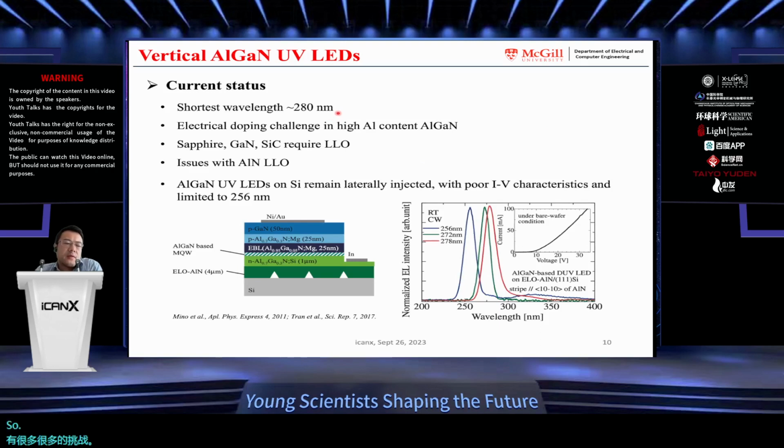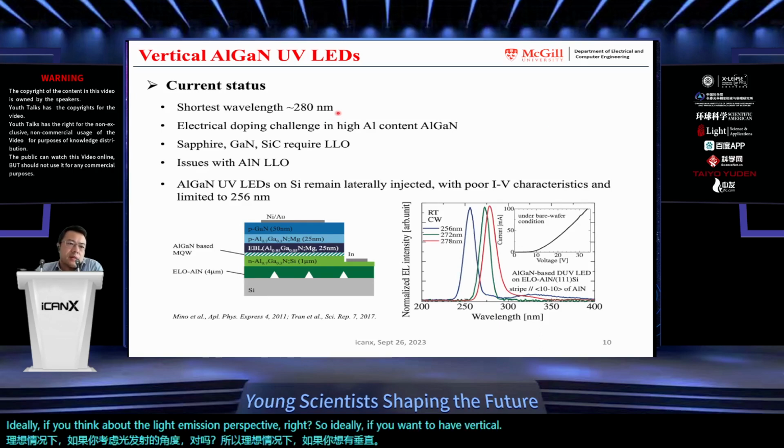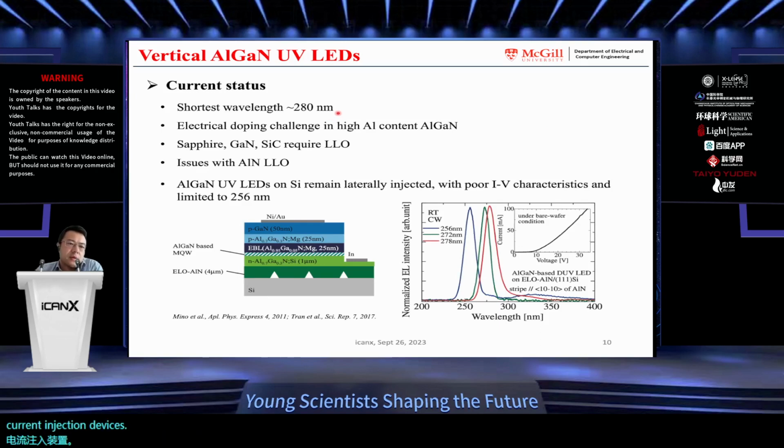Ideally, if you think about the light emission perspective, if you want vertical current injection devices, you want a transparent substrate, and you also want that transparent substrate to be conductive. However, if you check all the commercial substrates available these days, they don't meet this requirement. For example, sapphire is transparent, but it's not conductive. Gallium nitride is conductive, silicon carbide is conductive, but they're not transparent in the very short wavelength ultraviolet range.